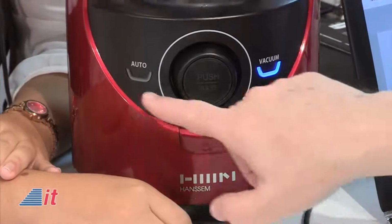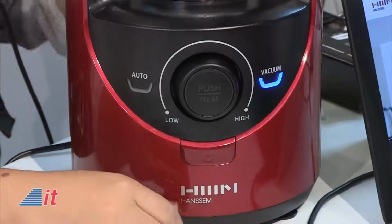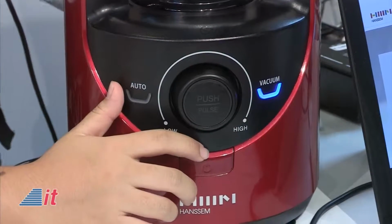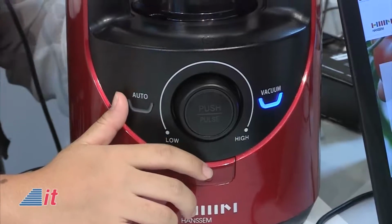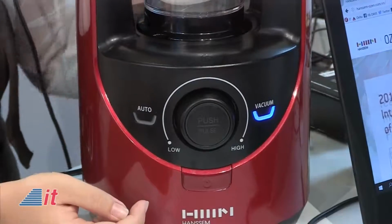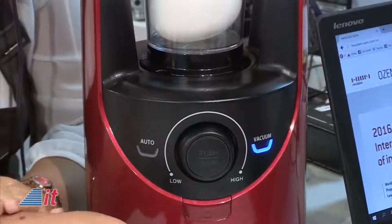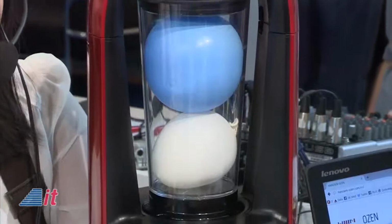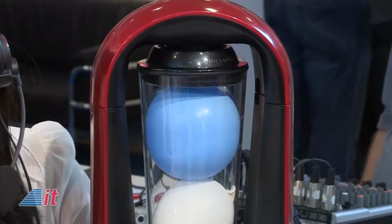Now, what is the auto button? What does that do? We don't have the blending container right now. This is just a container to vacuumize and put juices in when it's done. If you press the automatic button, it starts to vacuumize first, and then it starts to blend. So we would have blended balloons in the demonstration. We don't want to do that. I almost hit the auto button trying to demonstrate it, but then I would have ruined your balloons.